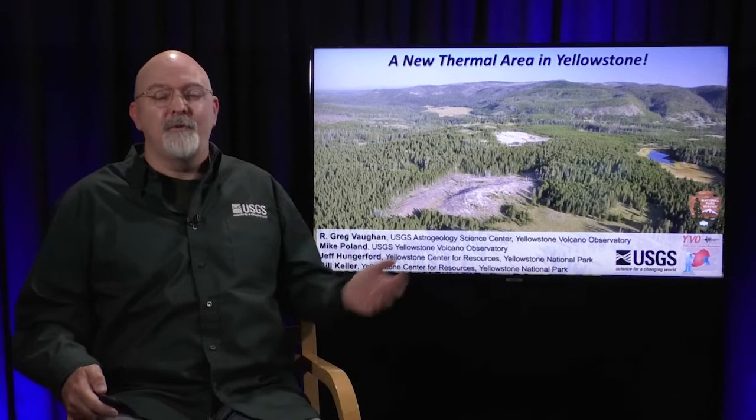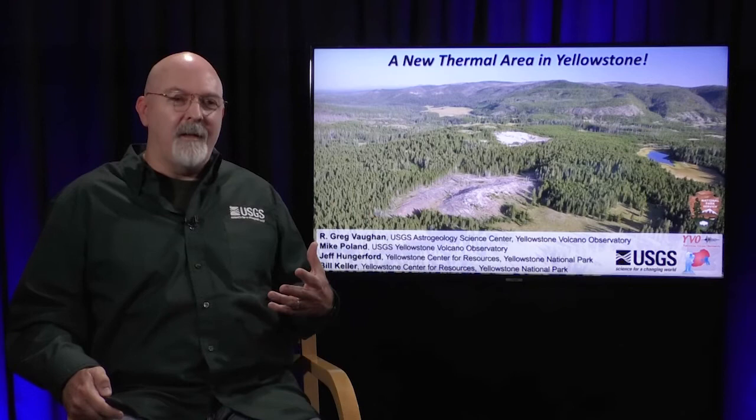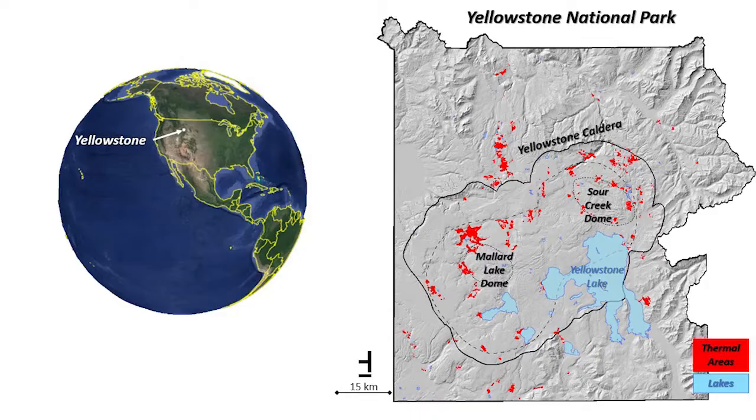So the first thing I want to do is step back a little bit and take a look at Yellowstone Park as a whole. First of all, if you've never been there, it's a beautiful place. You should go to Yellowstone if you ever get a chance to. It's an amazing place. It's in the northwest corner of Wyoming. And this map on the left is a map of the whole park. It's a very big place.